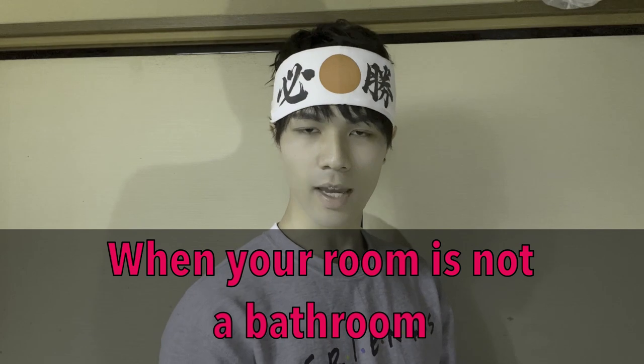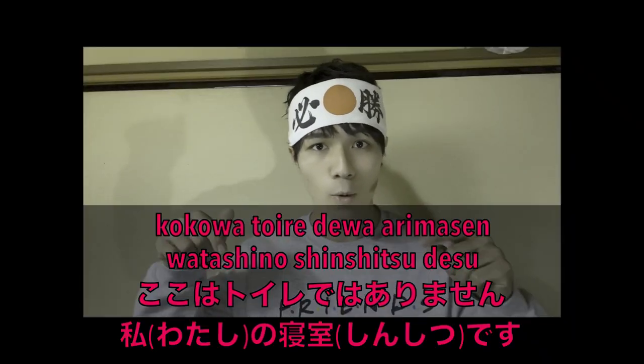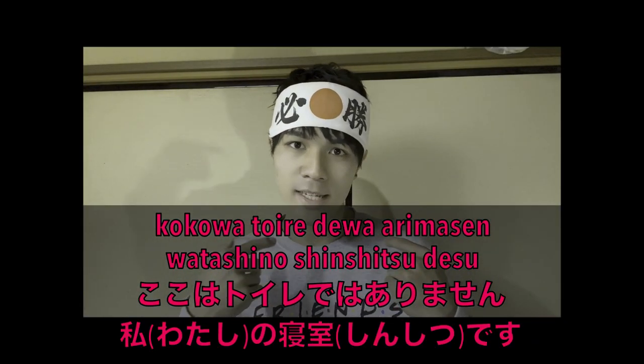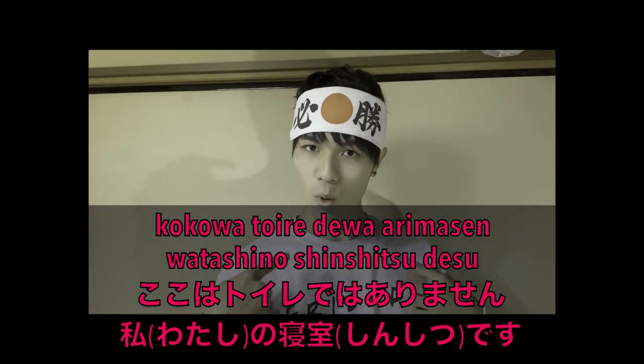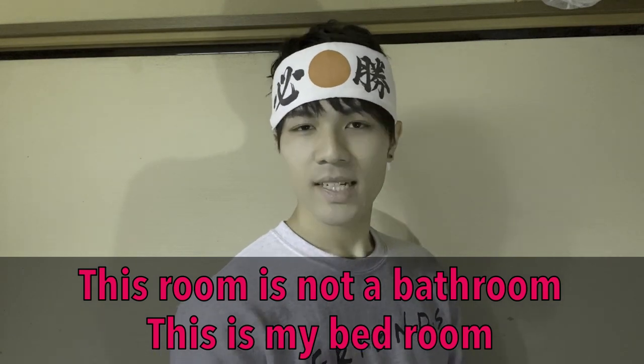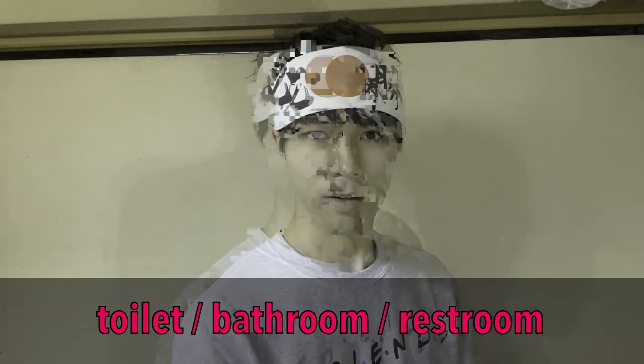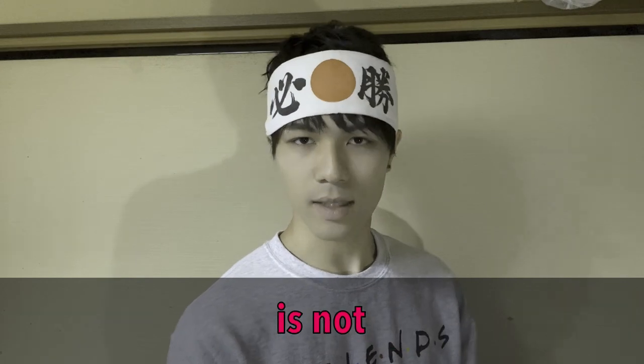Today's phrase is the one that you can use when you want to say that your room is not a bathroom. The phrase is ここはトイレではありません。私の寝室です。Which means this room is not a bathroom. This is my bedroom. トイレ means toilet or bathroom or restroom. ではありません means is not.